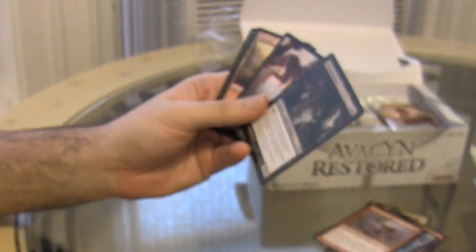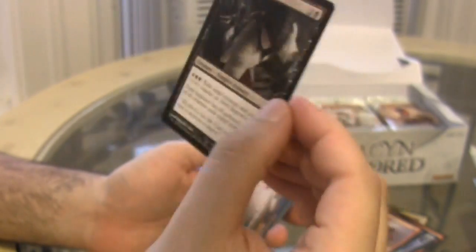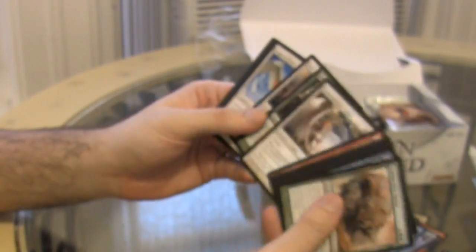Going through here, Dark Imposter, obviously, limited bomb, 6 mana, destroy a guy. Probably not going to see any constructed play, but it is a Vampire Assassin, very cool for trading to Tim. And we got a foil of that dumb rare that I'm going to find a way to make work. Alright, still haven't seen anything too crazy. Let's see if we start getting a little nuttier here.